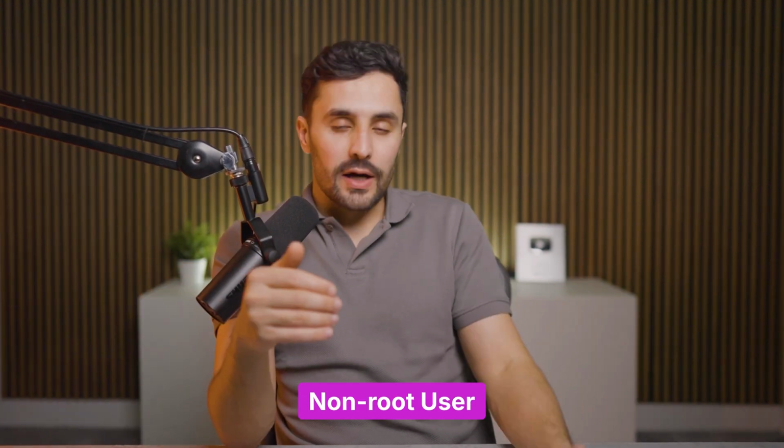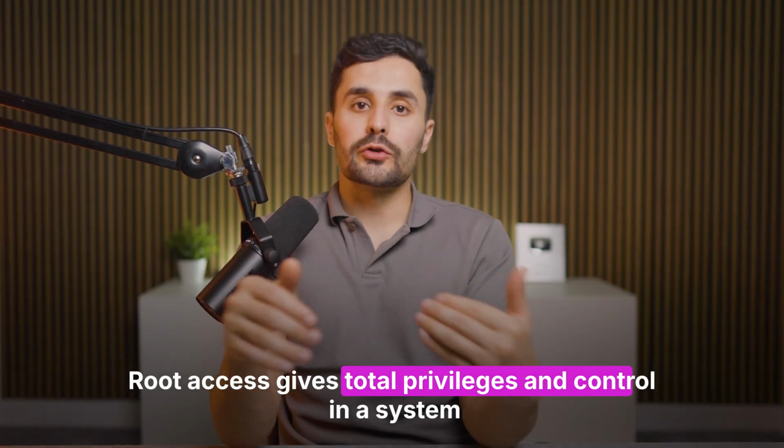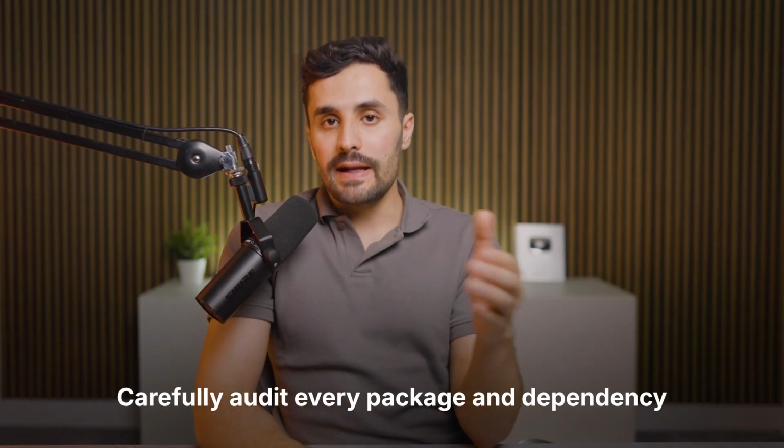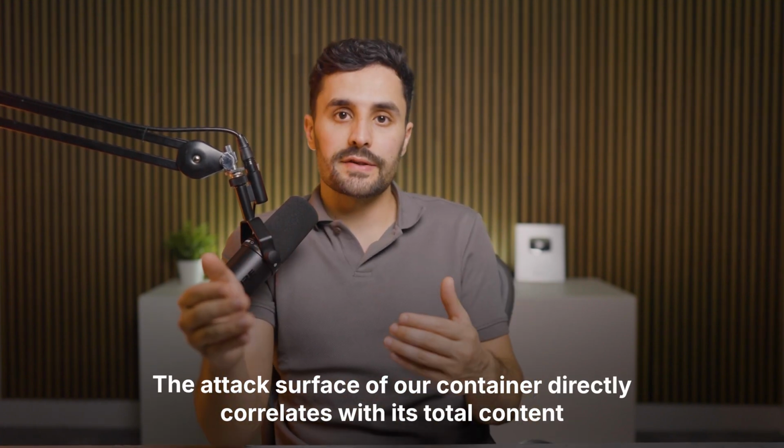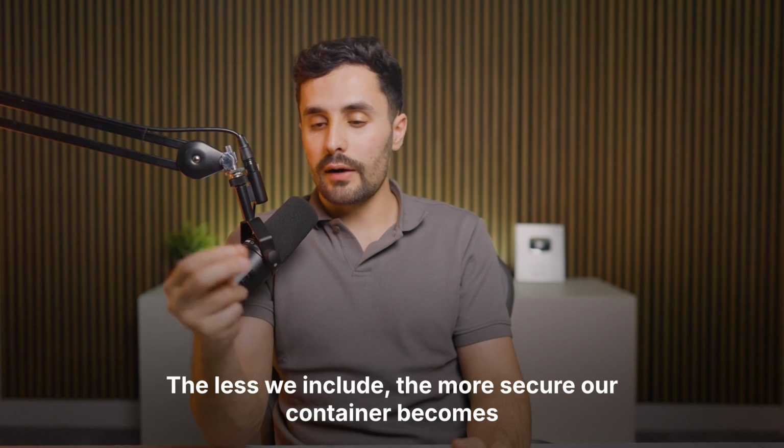Next, we configure our application to run as a non-root user inside of the container. By the way, root access gives total privileges and control in a system. So if an attacker manages to exploit our application without root access, many attack techniques become more difficult or basically impossible to execute. And we also carefully audit every package and dependency we add to the container. The attack surface of our container would directly correlate with its contents. The less we include, the more secure our container becomes.